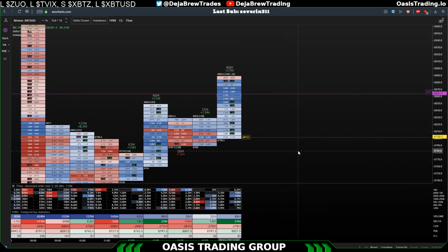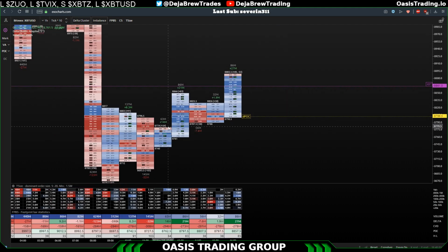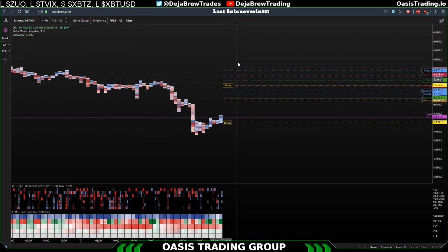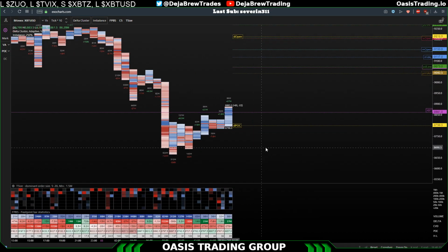Your daily POC is still 8,800. That's where I put my trigger for my long. When we broke that 8,800 level on this candle, it triggered me to go long. If you zoom out, there are no levels below price. All of our levels from the previous month, the previous week, the previous day, they're all above price. So we're definitely entering a territory of bearishness for sure.